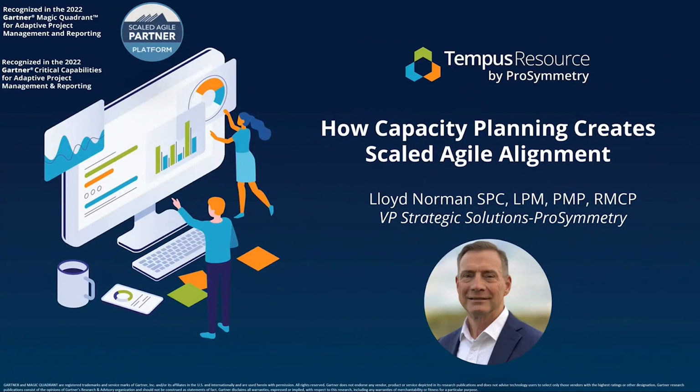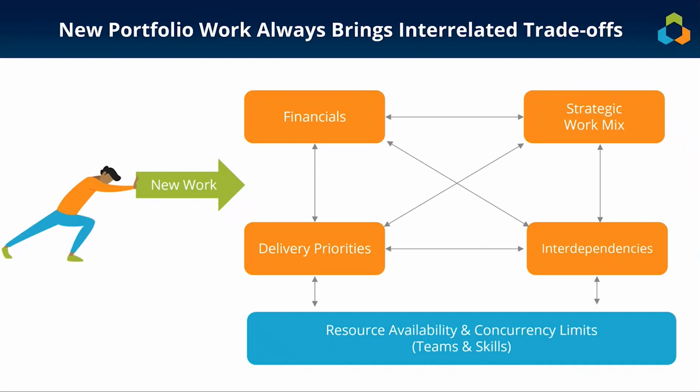This is the second in a series of videos which I've been producing, which talk about the importance of resource capacity planning relative to effective scaled agile delivery. So let's dive in today and talk about alignment.